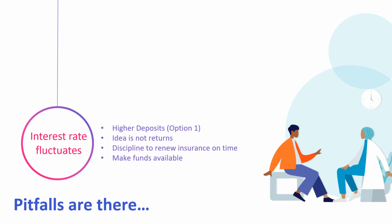So remember well, the idea is not to get returns, but the idea is to have a discipline to renew insurance when it is due and make the funds available. So that is the main idea behind this whole exercise. And so based on interest rate fluctuation, you have to increase the deposit amount in case of option 1.